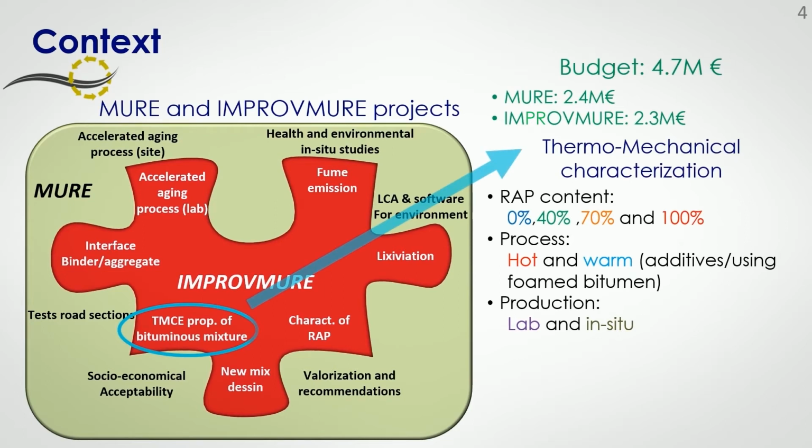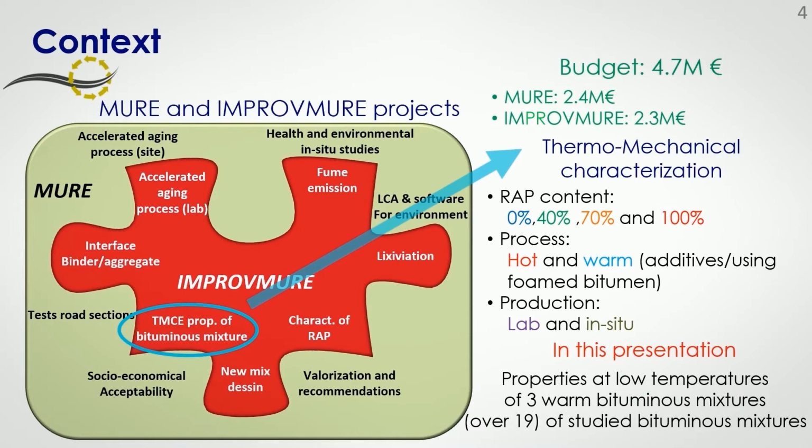The differences between the bituminous mixtures are, first, the RAP content: 0%, 40%, 70%, and 100%. The second one, the process: hot and warm. And the last one, the production: laboratory conditions and in situ conditions. In this presentation, we will see the low-temperature properties of three of the studied warm bituminous mixtures.